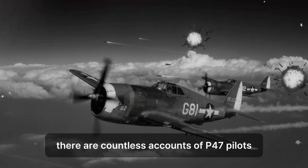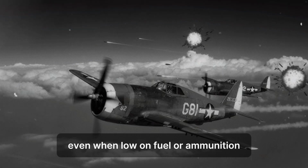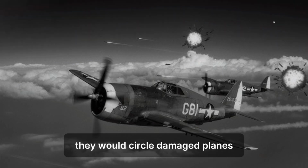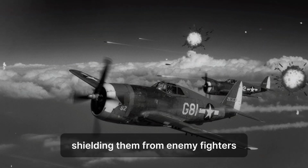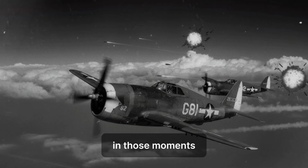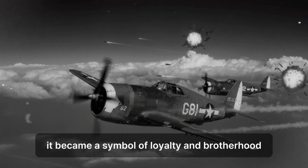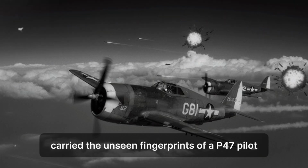There are countless accounts of P-47 pilots who refused to abandon crippled bombers, even when low on fuel or ammunition. They would circle damaged planes, shielding them from enemy fighters, sometimes escorting them all the way back across the channel. In those moments, the Thunderbolt became more than a machine. It became a symbol of loyalty and brotherhood. Every bomber that made it home carried the unseen fingerprints of a P-47 pilot who had stood his ground in the storm.